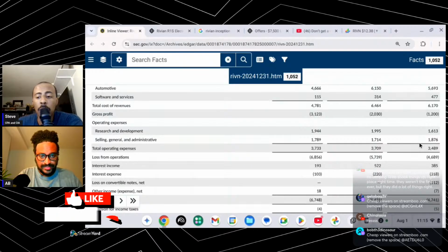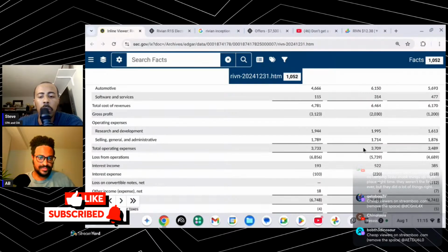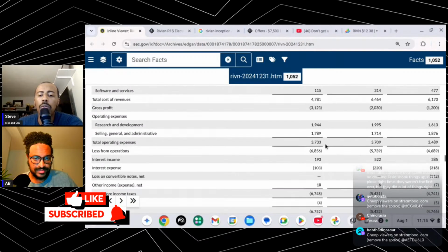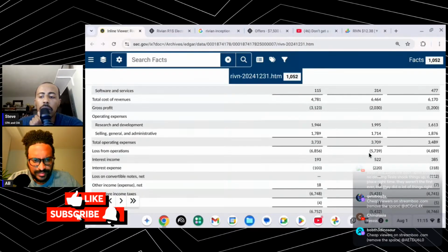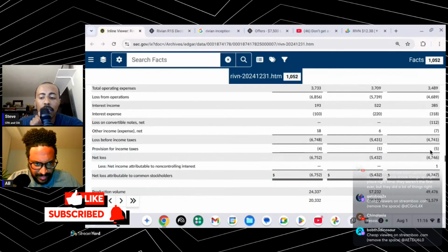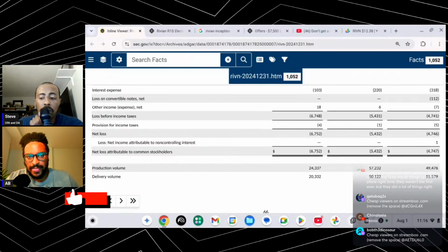So total operating expense kind of stayed. There was a little decline, 3.4 billion, but it kind of stayed the same, which makes sense. So from loss from operations, guys, they lost close to 7 billion in 2022, close to 6 billion in 2023, and then lost almost 5 billion last year. So that's where we're at right now. Net loss 6.7, 5.4, 4.7. It's going down every year.